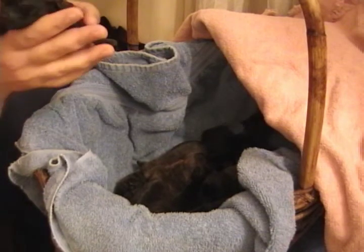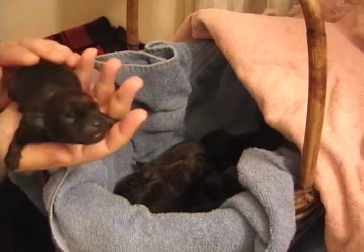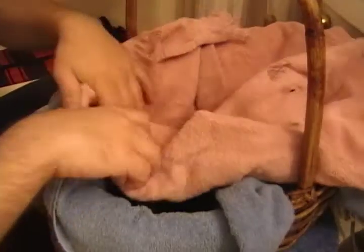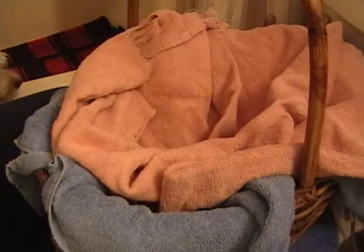And here's another very well-fed, fat, and happy puppy. He is mostly sable, kind of a dark sable, and he's got a little white blaze on his chest. And Mom's getting agitated, so I'm going to put them in there and cover them up so they can rest. And you can see them all in there, nice and warm. And then I'm going to get Mom a bath really quick and clean up their bedding, and then they'll be good to go for the next day.